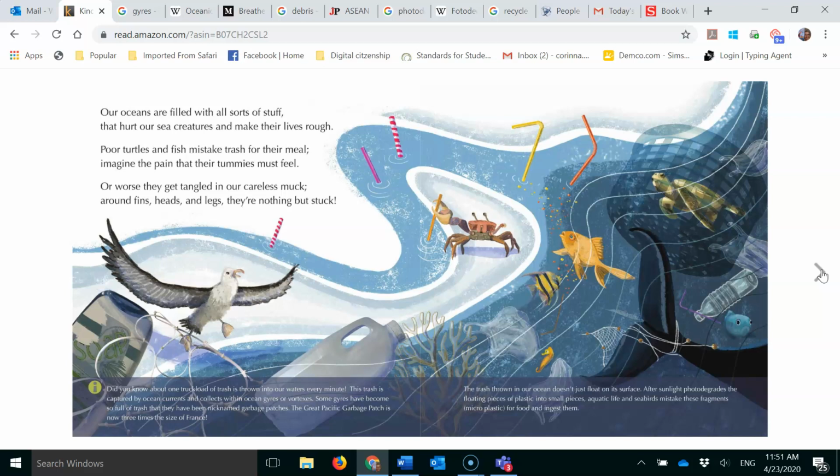Did you know that about 1 truckload of trash is thrown into our waters every minute? This trash is captured by ocean currents and collects within ocean gyres or vortexes. Some gyres have become so full of trash that they have been nicknamed garbage patches. The Great Pacific Garbage Patch is now 3 times the size of France.